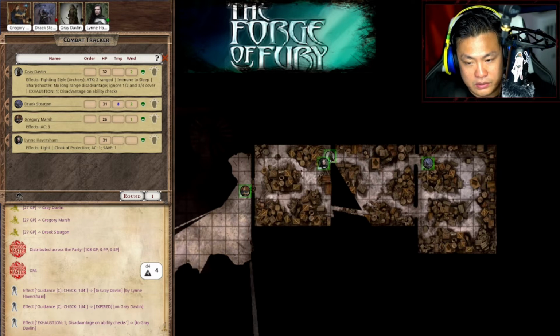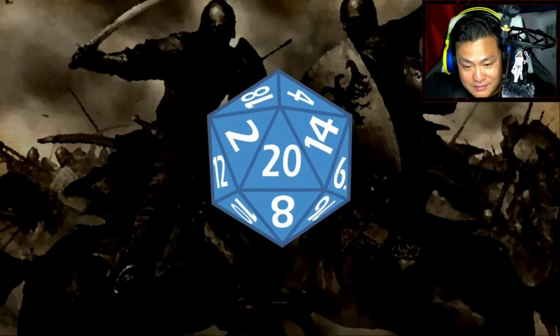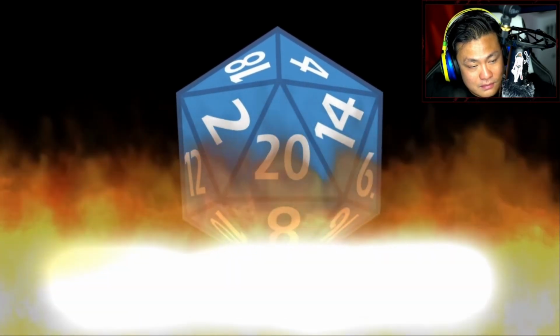Token locked. Yeah, I locked the token because when you came into here. Hold on, over here. Oh yeah, move back. Yep. Are we in initiative? We're gonna roll initiative. Oh, it didn't move me back. I still moved into the room.